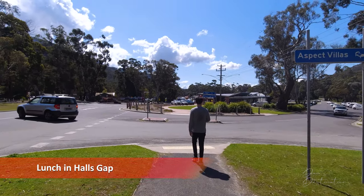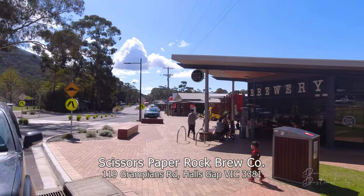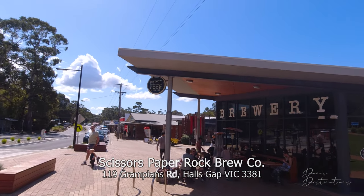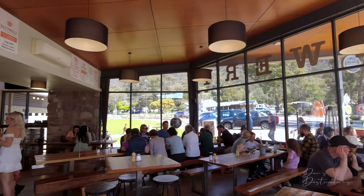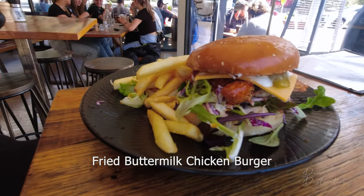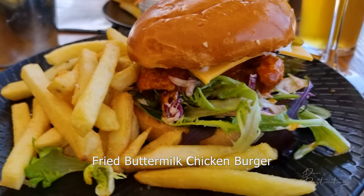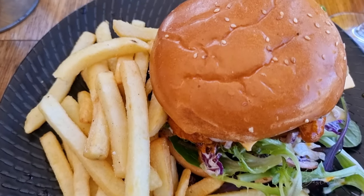After this, we hiked back to the car and headed into Halls Gap for lunch, where we visited Paper Scissors Rock Brew Company, a bar and brewery. Their beer is brewed fresh on site, and their core brands are available all year around. Craig had their house fried squid, while I had the fried buttermilk chicken burger, served with maple slaw. The food and drink were delicious, especially after a long morning hike.